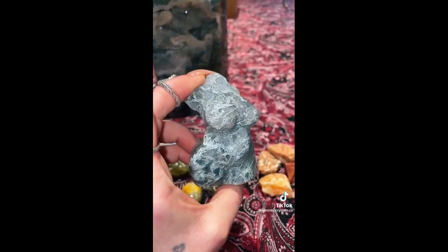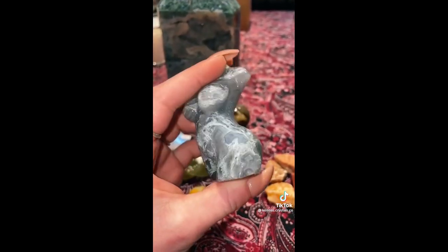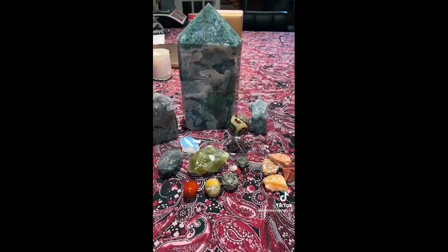I'm also going to gift her this moss agate curvy goddess body. Just to say a huge thank you for placing such a large order. Okay, hopefully everything fits in here.